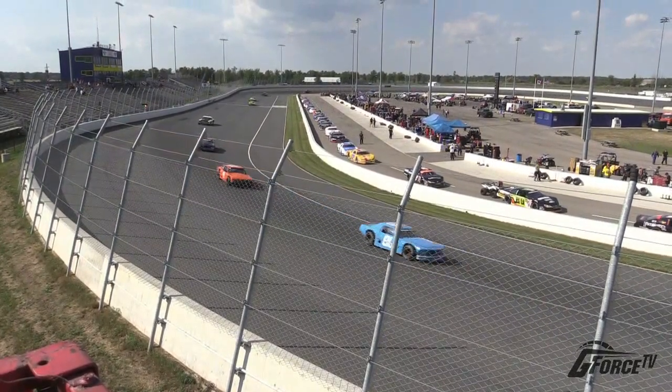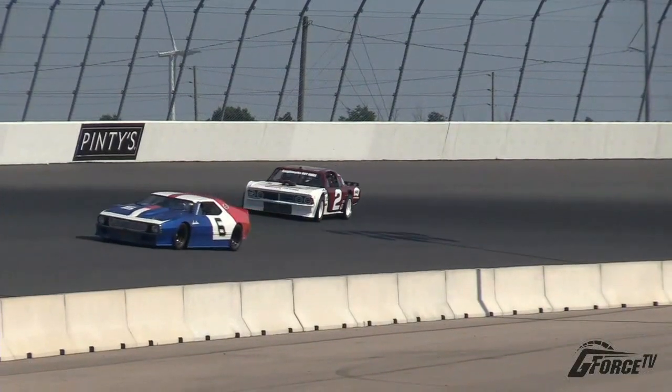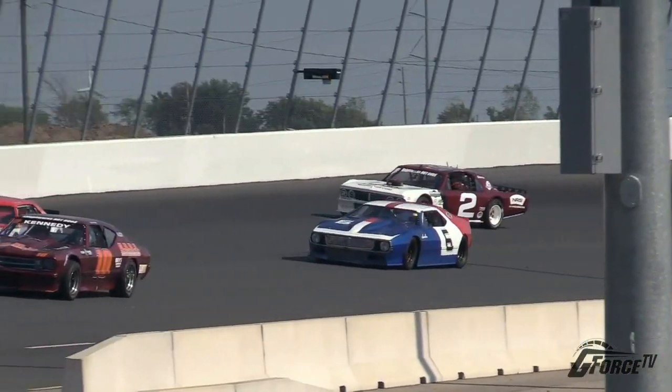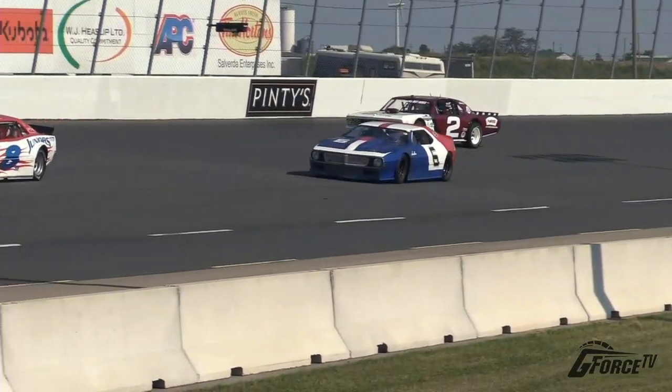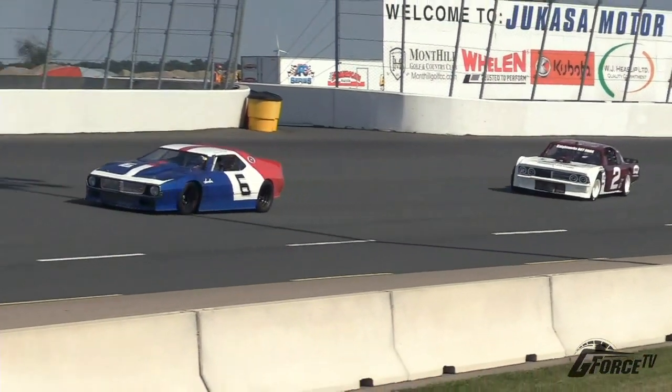They compete on asphalt and on dirt. They've had a couple of races down at Brighton Speedway and some beautiful machines out there ready to go with their 30-lap event here this afternoon at Jukasa Motor Speedway.